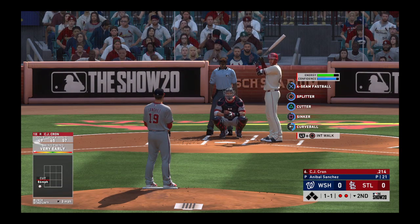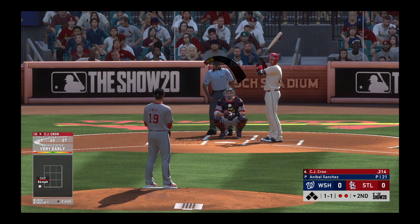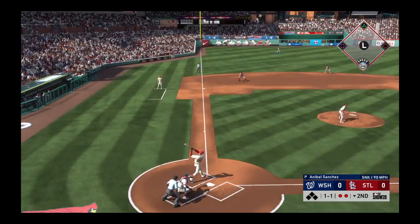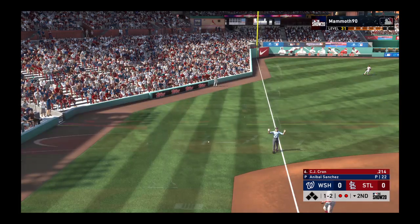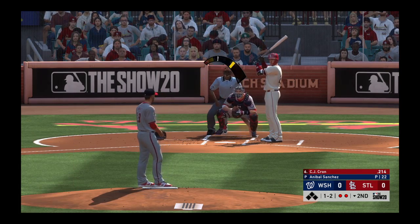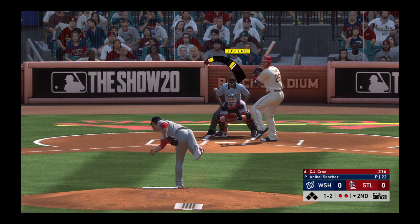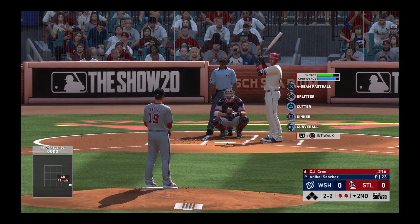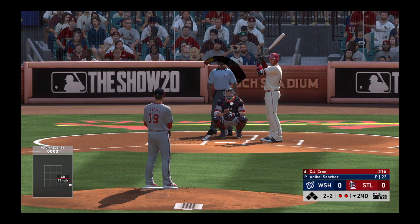Ball one. Sanchez uses a split finger fastball as one of his weapons of choice in the arsenal. He can really be very deceptive when that pitch is working. And I'd imagine as a hitter, it's always in the back of your mind. The 1-2. Pretty good breaking ball to lay off of right there. If I'm pitching, I might think this guy might be sitting on something off speed.